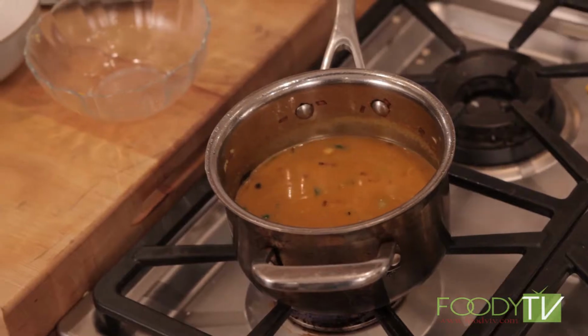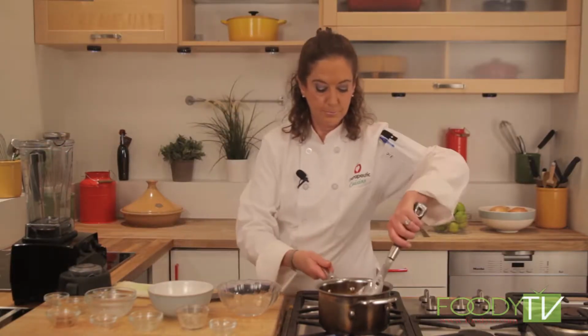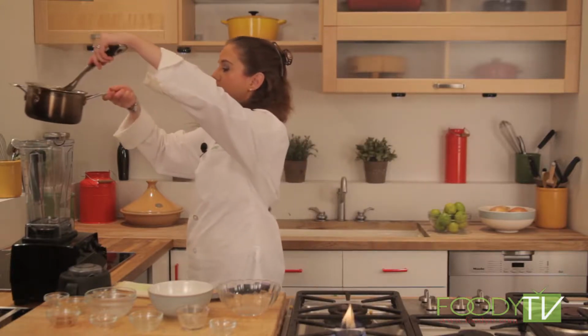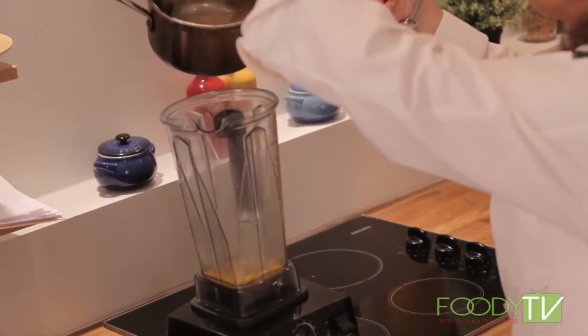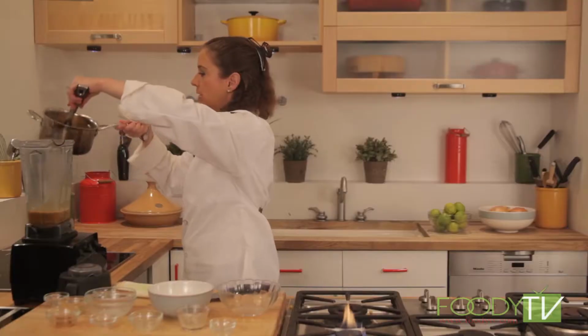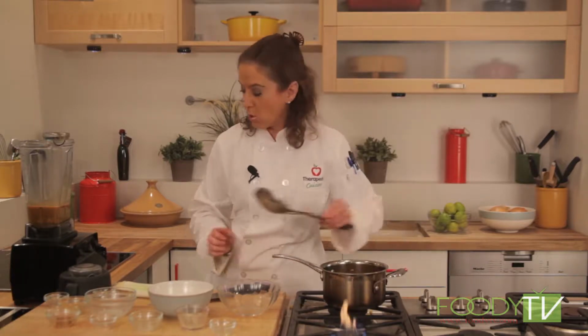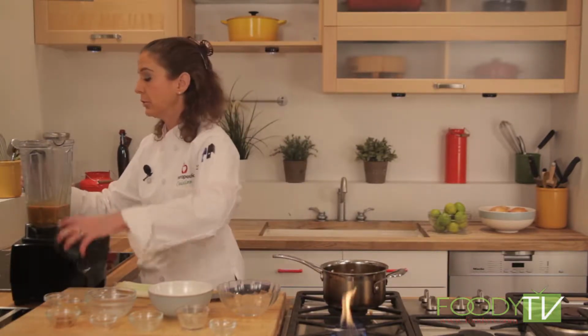Let me get my ladle, take my lid off, and add that to the blender. A little bit of the corn. I like to keep half of the corn whole so that you can always identify what you're eating.